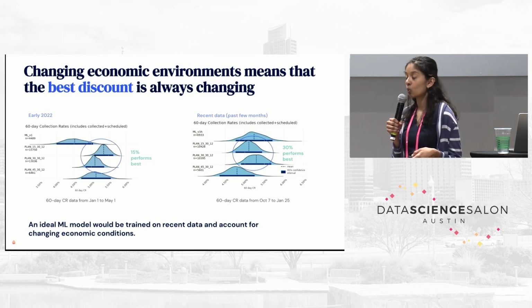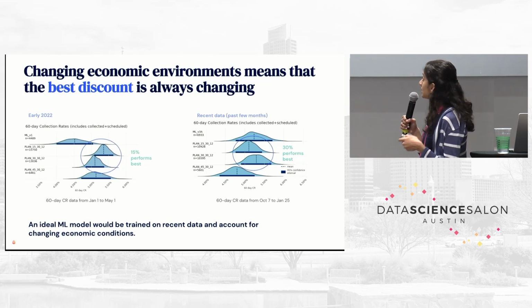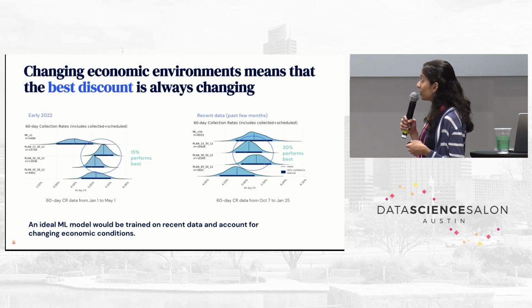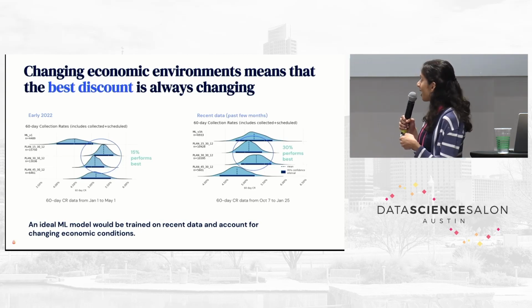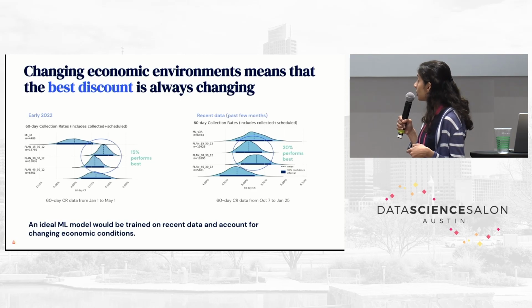So this could be a reason why that larger discount is needed to really make the bill affordable for the patient and to convince the patient to pay their bill. Because of these changing economic conditions, we can understand why our model, which was trained on this earlier data, might not be performing the best now, because our model is actually giving mostly 15% discount. So it's a bit behind the times, because the 15% discount was performing best early last year, not necessarily right now. An ideal model would be trained on more recent data, and it would account for changing economic conditions.